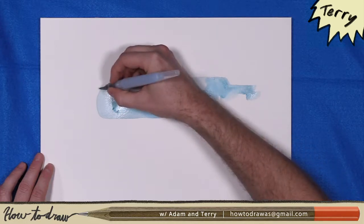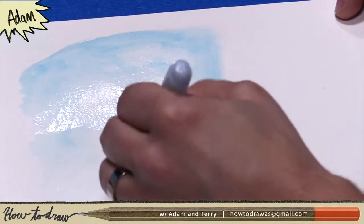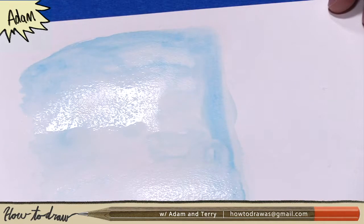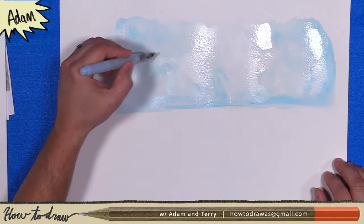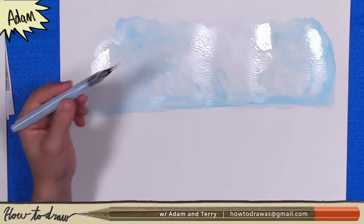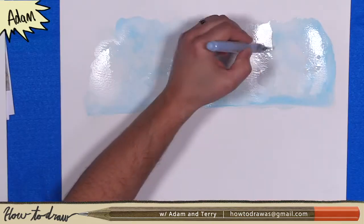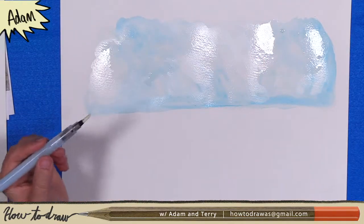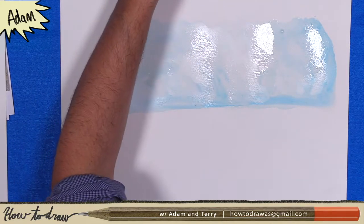Building in my clouds right now, see if I can get cool texture. Awesome. Just dabbing a little bit of white in there. I keep forgetting we have white in this kit. I know. It's not a common color to really go to. It's usually in watercolors you make the paper do the white, right? So now I'm gonna go work in my railroad.